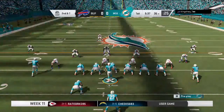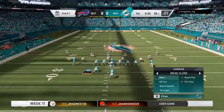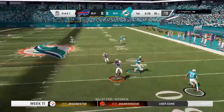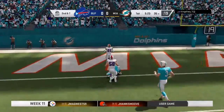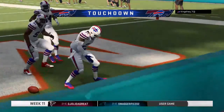The last run got 3. Now here's 2nd and 7. To throw is Rosen. Looks for Parker, and it's intercepted. Picked off by Jordan Poyer. And he is going to score. It's a pick 6 and a Bills touchdown.